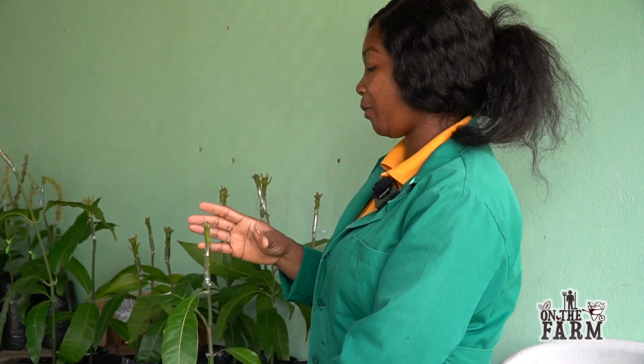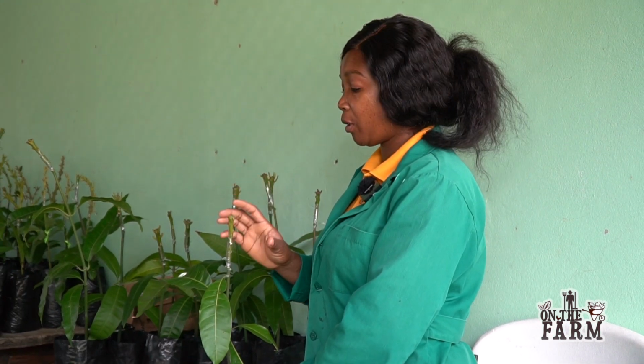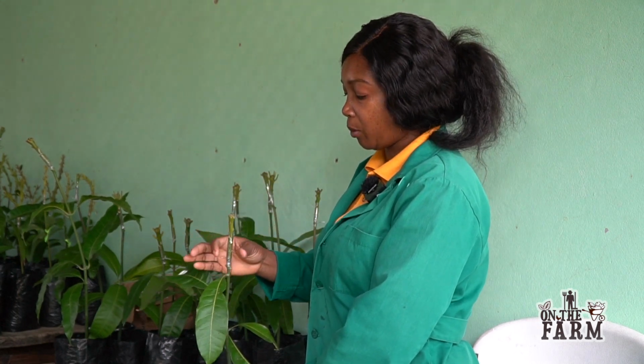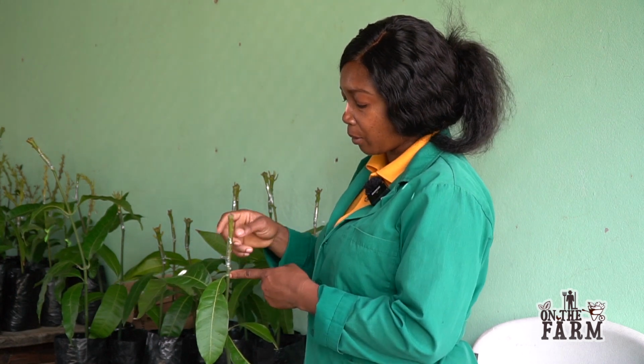So as long as your graft is successful, you should be able to see shoots within a week to 2 weeks, the longest. If it doesn't shoot, still be patient as long as it's green. But if it starts turning brown, that means it's not good anymore. And any shoot that comes up below the graft needs to be removed.